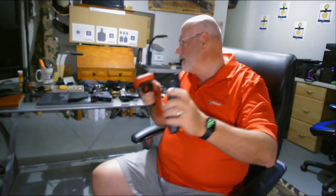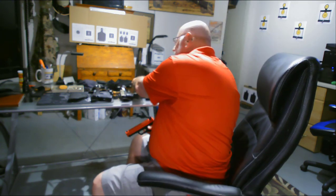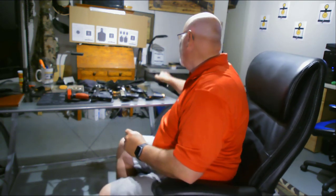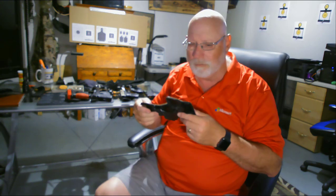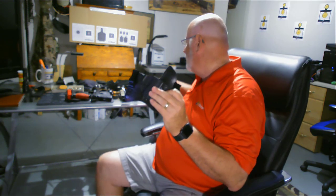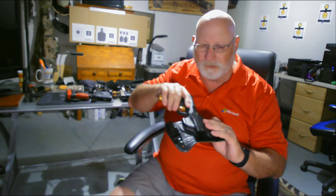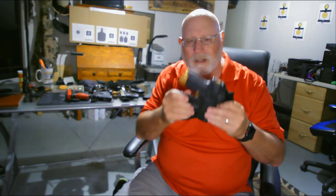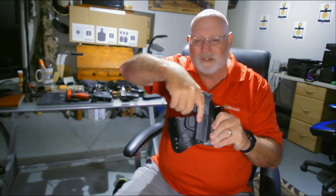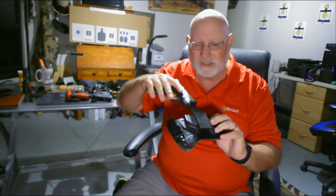Okay. And then the third, and I'm going to be honest, I still carry this sometimes. And I will mention, because I do carry this sometimes, this is a Gaucho. This fits my M&P Shield. I have the original Shield. It would also fit the newer Shield. Nice 15-degree cant, I think it is. Good retention. Comes out nicely.